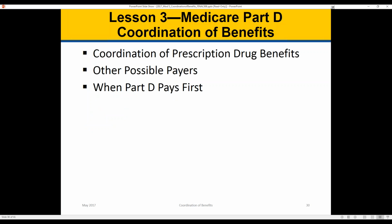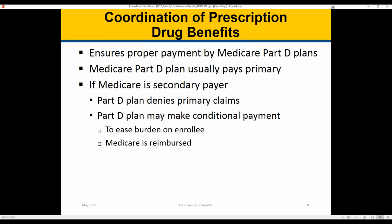Let's now deal with the Medicare Part D coordination of benefits programs. These are coordination of prescription drug benefits where there are other possible payers, and when Medicare Part D pays first. These coordination of benefits ensure that there's proper payment by Medicare Part D plans and that the Medicare Part D plan usually pays as primary. If Medicare is the secondary payer, the Medicare Part D plan will deny primary claims, and that Part D plan may make a conditional payment to ease the burden on the enrollee and make certain that Medicare is reimbursed.